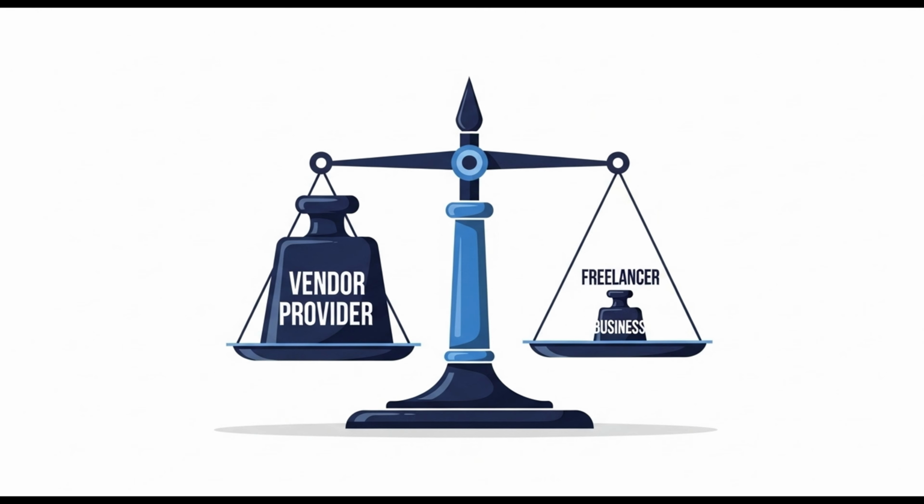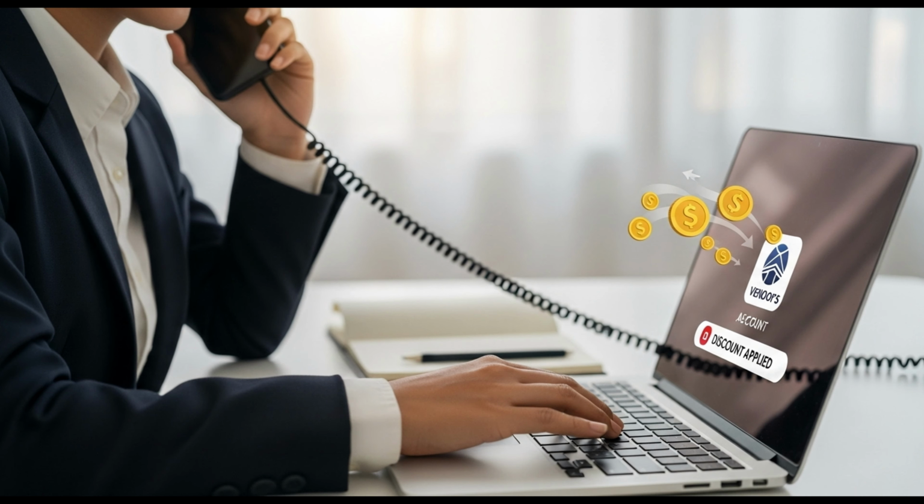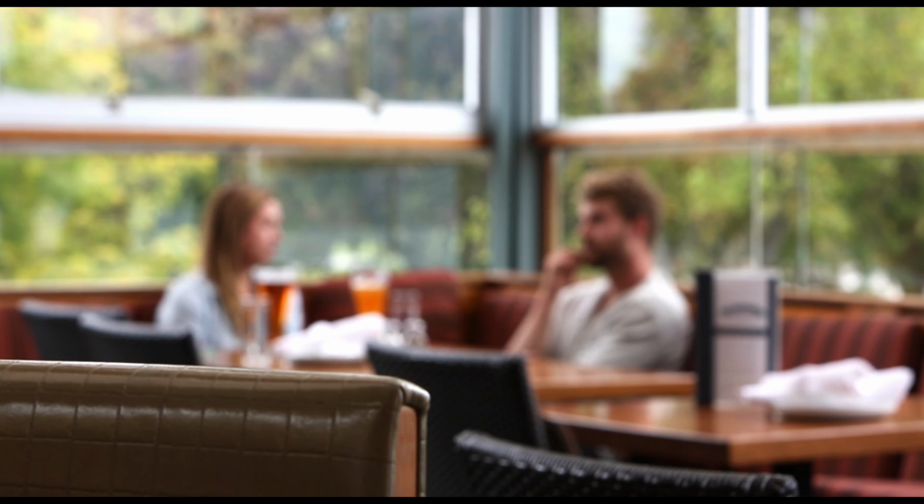The fix: get in the habit of asking for a better deal. When a contract is about to renew, call them up. Ask if they have any loyalty discounts or better plans available. The worst thing they can do is say no, but a quick 10-minute phone call could easily save you hundreds of dollars a year. Mistake number 9, overlooking bartering opportunities.